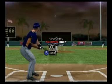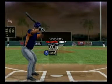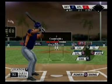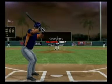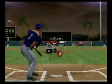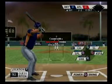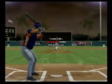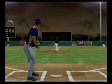Takes one off the inside corner for ball two. Yeah, trying to take back control of that inside part of the plate. That's where you want to be. Oh, right down Main Street with that one. 2-2. Just did get a piece of that one, so he stays alive here.